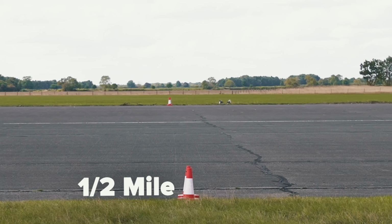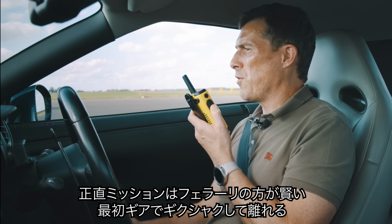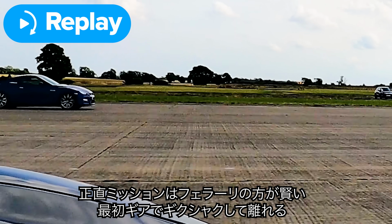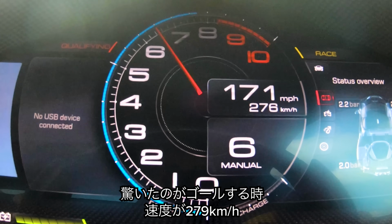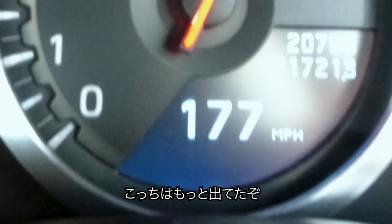Catch him up. Oh, Daniel, actually, the Ferrari did better than I thought. Without the hesitation on the gearbox, I'd have had more of a chance, but no, that took off even quicker that time. Yeah, that also surprised me. I think I was 173 miles an hour over the line. Yeah, I failed to look at what I was doing.